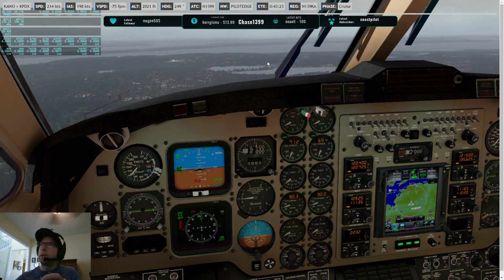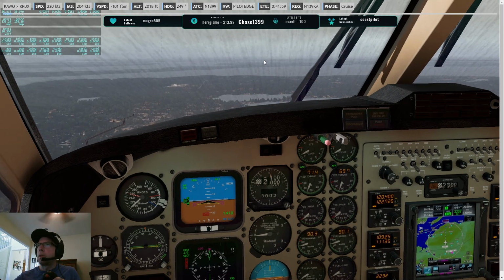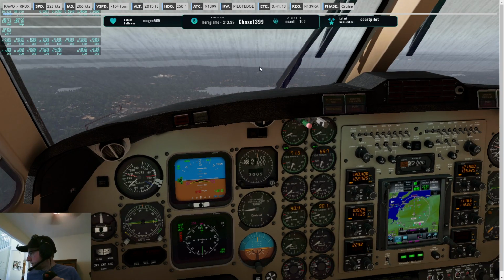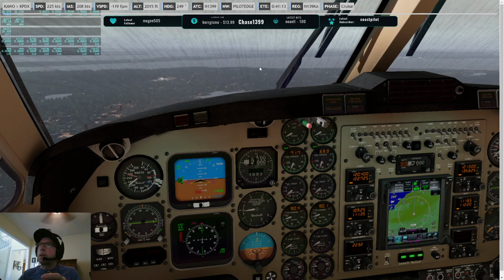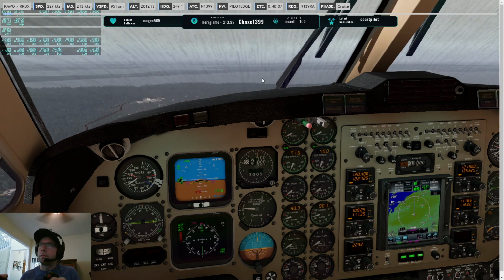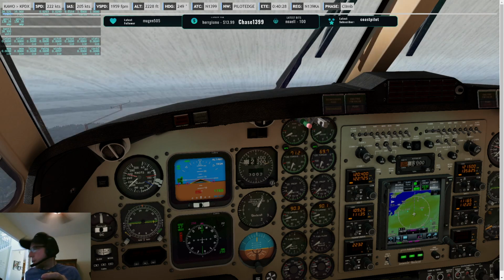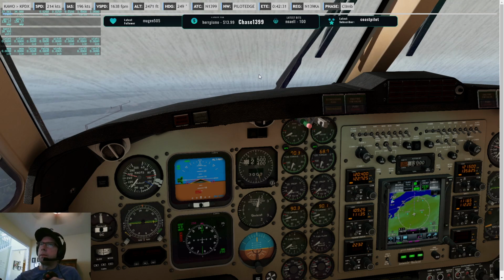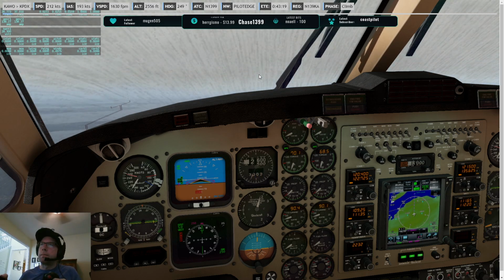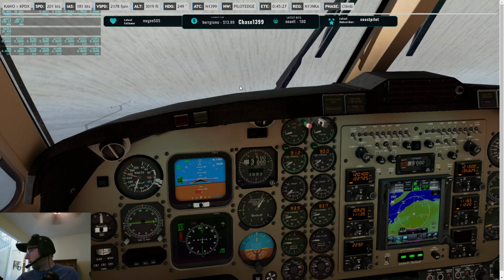Seattle departure, King Air 1399, Arlington 2 at 2,000. 1,000 feet to minimums. King Air 1399, Seattle departure, climb and maintain 8,000. Climb and maintain 8,000, 1399. King Air 1399, radar contact 12 miles north of the Payne VOR. Reaching 4,000, cleared direct to Payne VOR, resume own navigation. Reaching 4,000, direct to Payne VOR, resume own navigation, 1399. Keep that climb going. We're going to add in some torque. And leaving 4,000, we'll go direct to the Payne VOR.